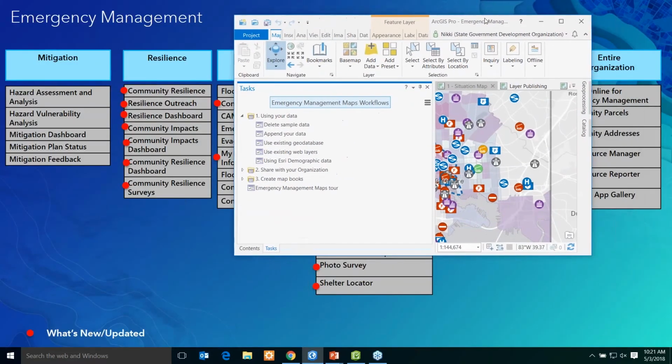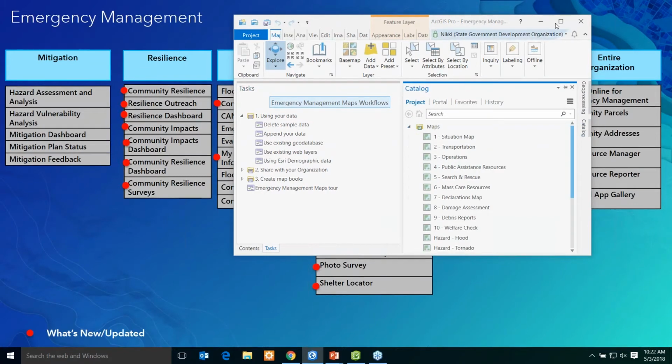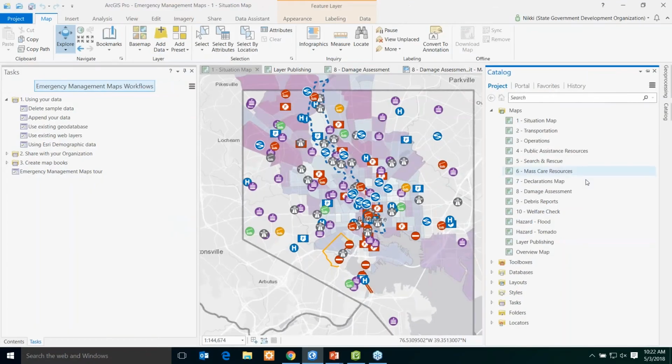The other thing I'd like to draw your attention to is a set of standard maps that we create, or that we ship as part of our project. The maps here are example maps oriented around the standard products that we've heard from you are baseline maps that need to be created. So we have a situation map, which is what you're looking at now, which includes an incident boundary, critical facilities, information about our assets in the field, as well as shelters.